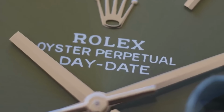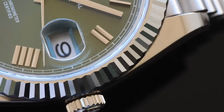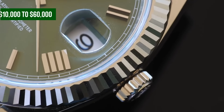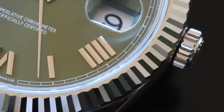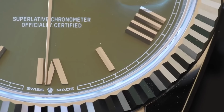So, what's been flying off the shelves in the Rolex market lately? Over the past month, we've seen a dramatic shift in buyer interest, with the hot price range expanding from $10,000 to $60,000. Notably, some of the higher-end models are moving quickly, which is a positive sign for the market.